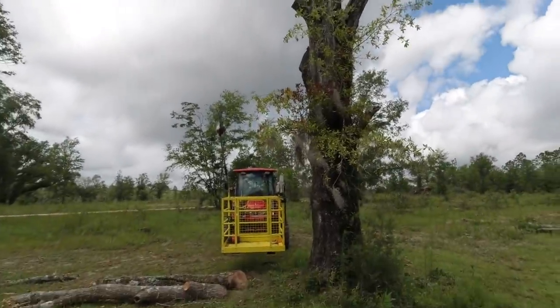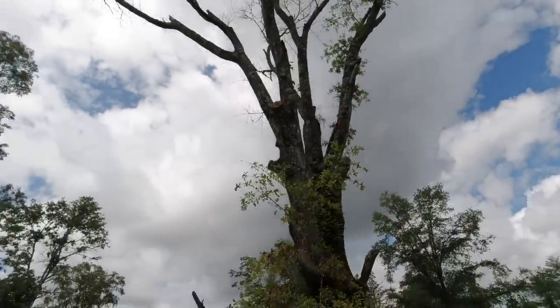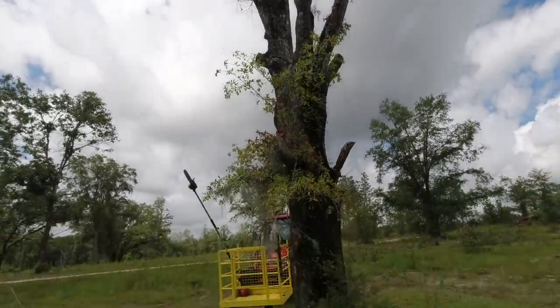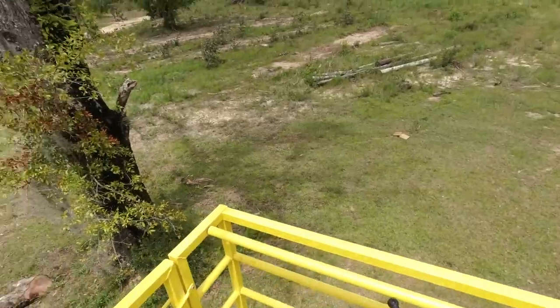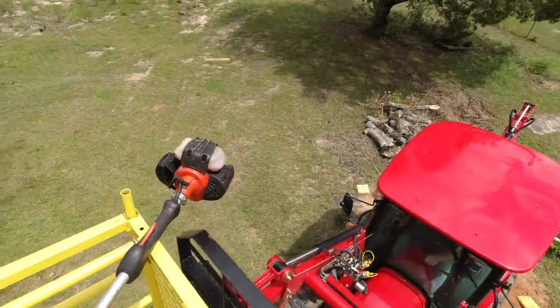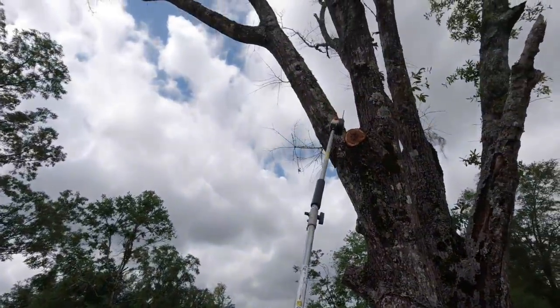Yeah, I think so. Well, maybe if we come this way. Yeah, if you come from here. I think, yeah, maybe we'll try it that way. All right, let's try that. Okay, so this is the side we're going to attack it from, in hopes it doesn't fall on us. We don't have very much to cut.